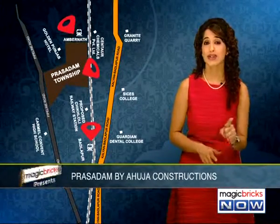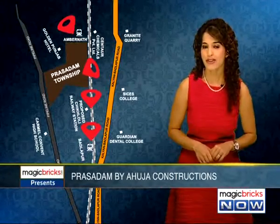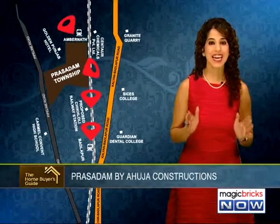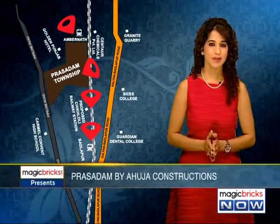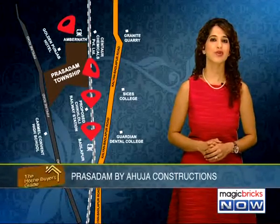The project is equidistant between the Ambernath and Badlapur railway stations, and it is also just a walk away from the proposed Chickloli railway station. There are at least 8 bus stops in the vicinity as well. So like I told you earlier, connectivity is not an issue when it comes to Ambernath.